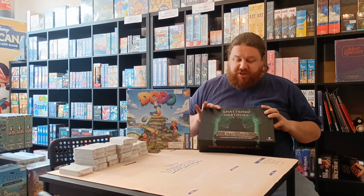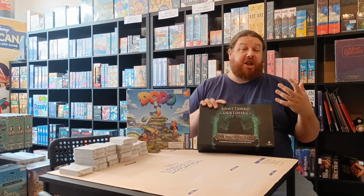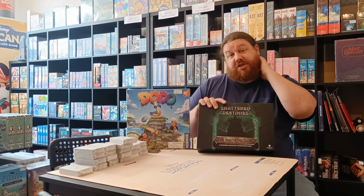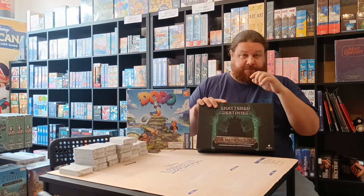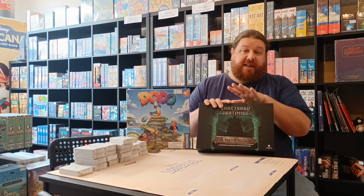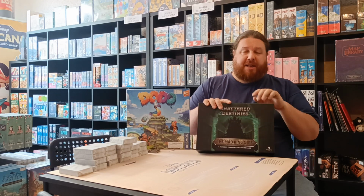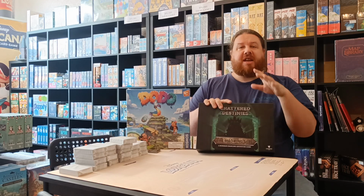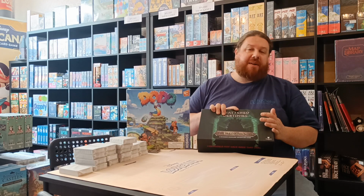And on a tangent from this, the RPG Shattered Destinies, I've got to take a look at the primer, and that looked really, really cool as well. So if you are going to the Canterbury Gaming Convention on the 9th and 10th of August, I do thoroughly recommend that you stop by Converge Games and check out Shattered Destinies, get yourself booked in for a slot as well. But yeah, super excited to have this.